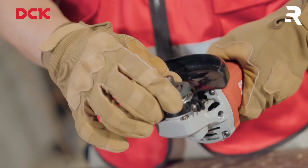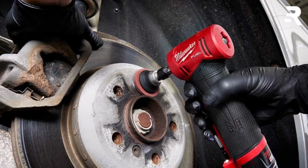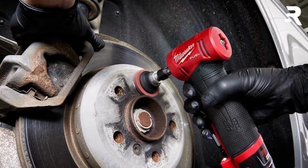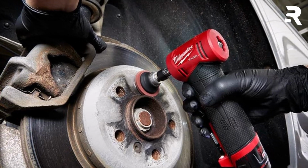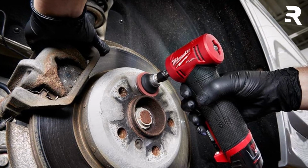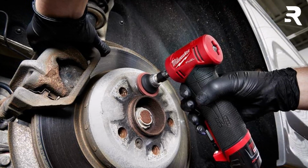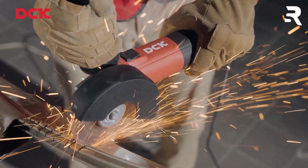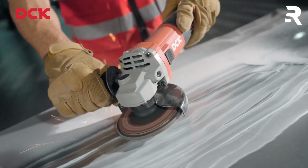The 0.3 HP motor output ensures reliable, high-performance operation for various grinding and cutting tasks. One of its standout features is the 3-mode RPM control, which allows users to adjust the speed according to the specific demands of the job, offering versatility for delicate detail work or aggressive material removal.